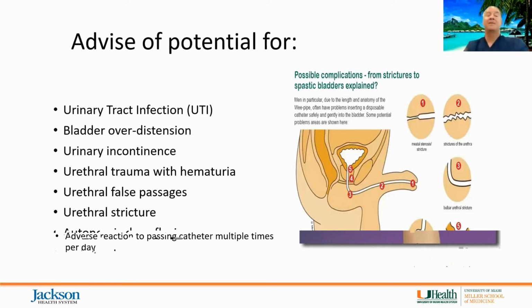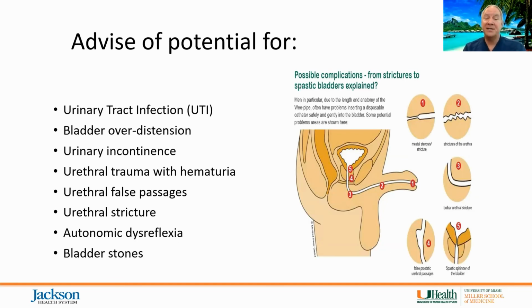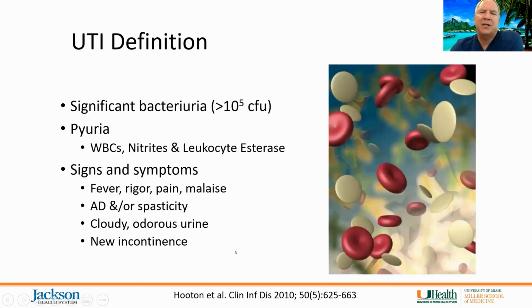So when you do intermittent catheterization, there is the potential for urinary tract infections, bladder overdistension, urinary incontinence, and urethral trauma. Autonomic dysreflexia associated with bladder distension and high pressures, and/or bladder stones. But the risk for all of these is less using intermittent catheterization than if you have an indwelling catheter.